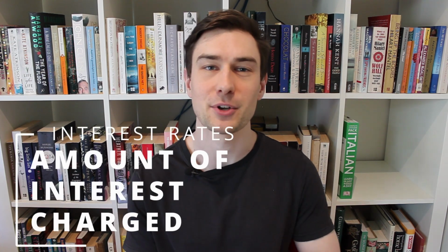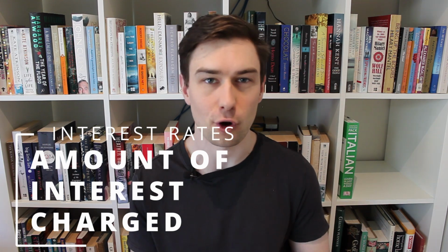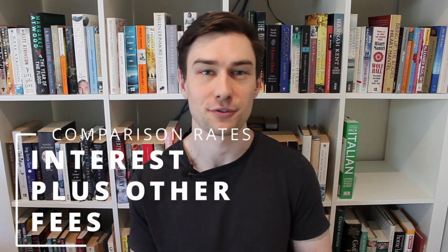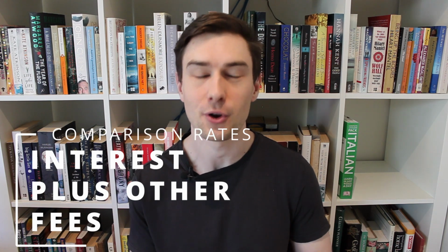When shopping for pre-approval, it's also important to remember the difference between interest rates and comparison rates. Interest rates simply reflect how much interest is charged on the balance of your home loan each year by the bank. So the higher the interest rate, the higher your monthly repayments. Comparison rates take into account interest rates, plus also any other additional fees that are associated with the home loan, which can vary from bank to bank. Comparison rates therefore make it much easier to identify the total cost of the home loan and be able to compare differences from bank to bank.